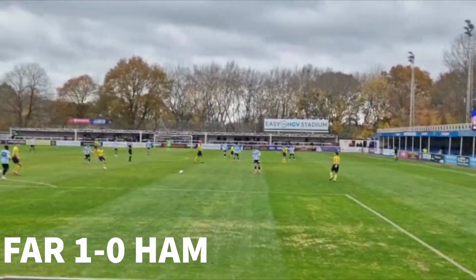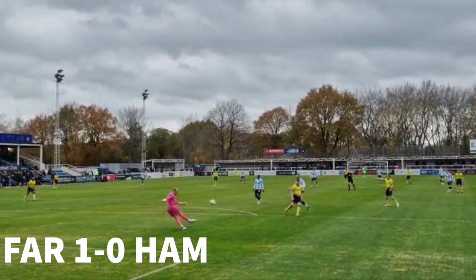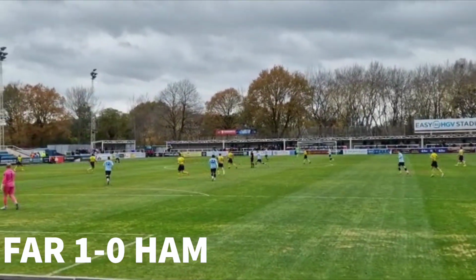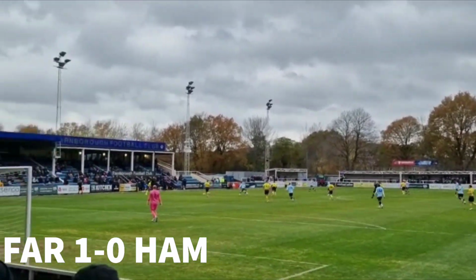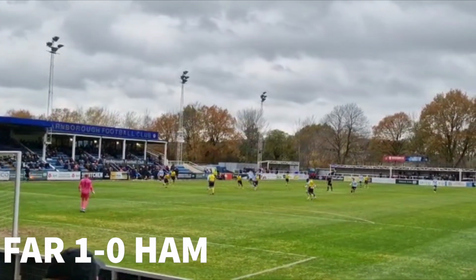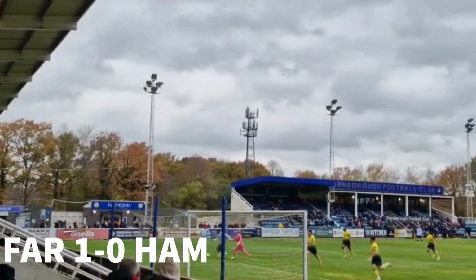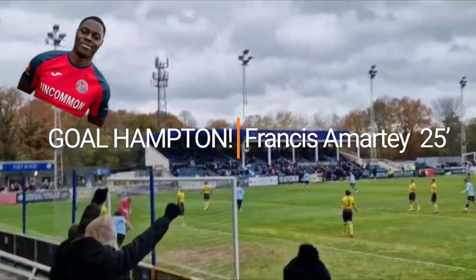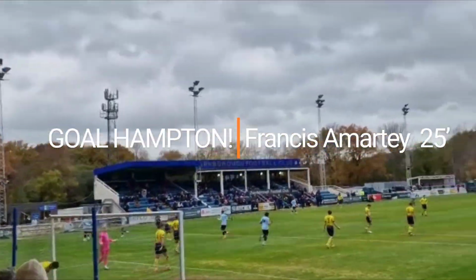Jake Gray pressing. Sam Deadfield back from Dulwich Hamlet. Cleared away. Jenkins gets his head on it. Not the best of headers there. Whittingham battling for the ball. And Colin Brown intercepts. Sam Deadfield. Francis Martin! Come on! Come on! Come on! His former club. Come on.